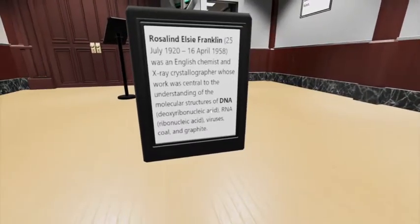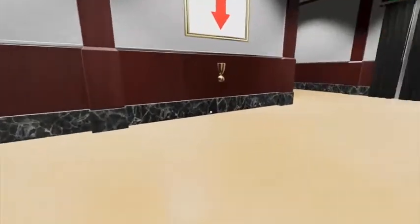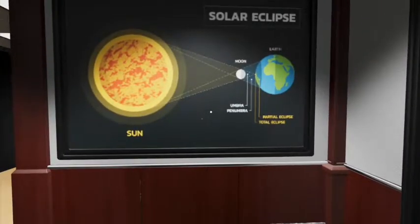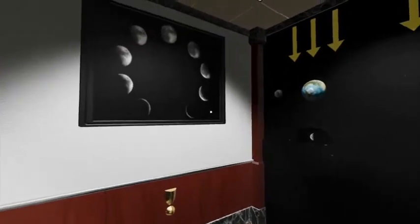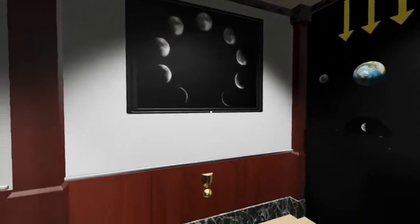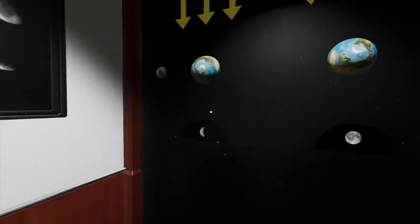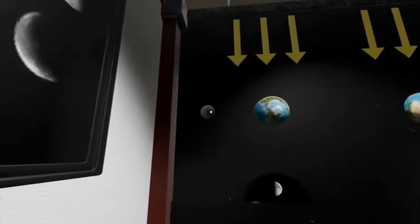There's an x-ray, chemist, molecular structure, DNA. Now, they say that's not supposed to be a thing, but we never know. Okay, let's go look at astronomy. Alright, solar eclipse. There's the sun, there's the moon. Okay. Alright, those are the phases of the moon. There's an Earth, lunar phases. Okay. Well, the dark side of the moon is pointed at the Earth there, so that's the dark side.